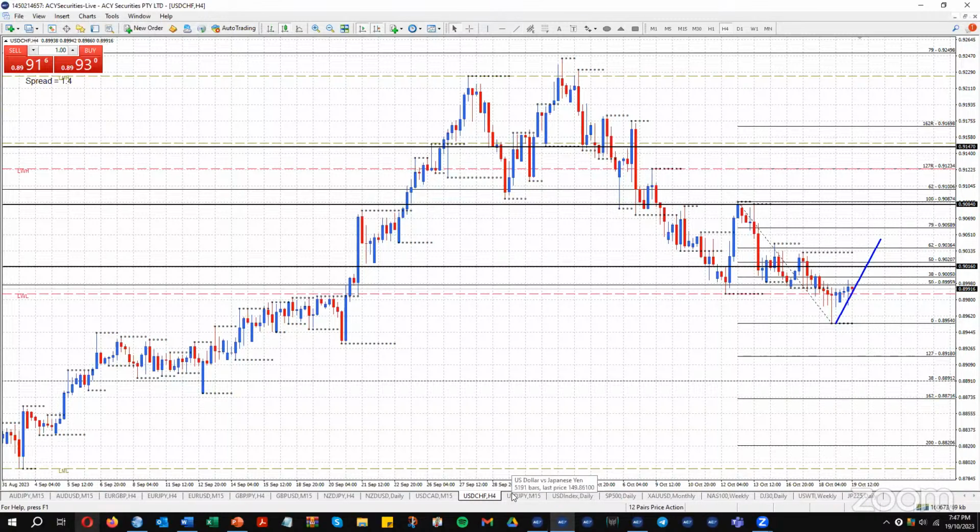Not my favorite pair at the moment, dollar franc. It's been going counter to what we're seeing on the other pairs against the dollar, which makes things a little bit difficult.